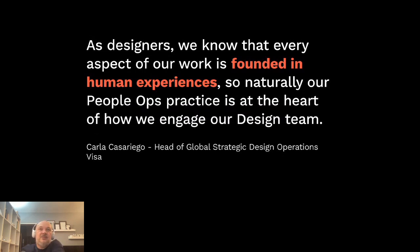And I think human experience is something that we do from the UX side. Everything people are touching and clicking is related to their experience. And we as humans have a nature to click everywhere, to pick everything, to try everything. So naturally, our people ops practice is at the heart of how we engage our design team. So, founded in human experience. Said by Carla Casariego.